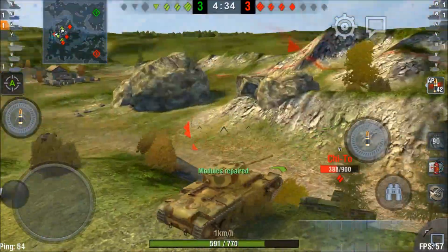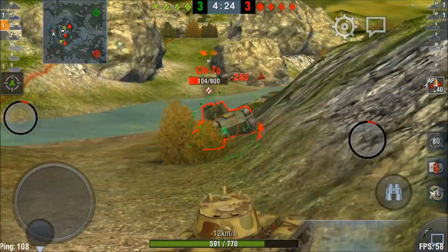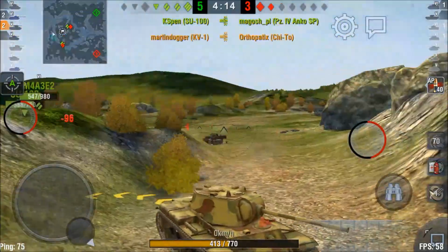KV-1 is a bit slow to traverse. I'm tracked here. Can I ram the Cheeto? Yes, I can, but only for 44 damage. I dunked one into him with his tracks. Shot into the engine deck. Switch to HE, and that's one more trick.